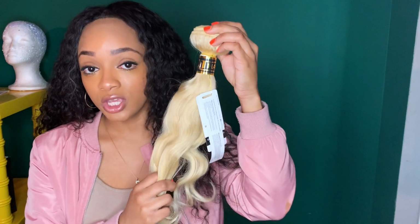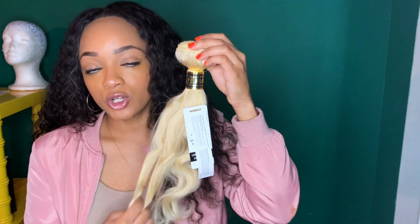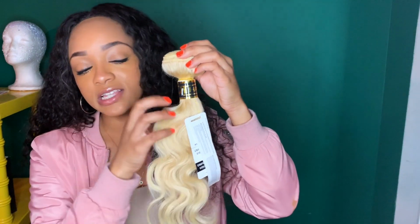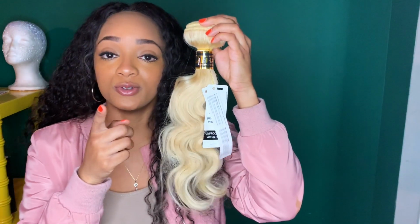QT Hair unfortunately did not have any straight hair available for me to purchase. I would have much rather preferred to get the 613 bundles straight hair just because it's a hassle to have to straighten it for the look that I'm trying to achieve. But I did end up getting a good deal on this hair. And if you want to know how much I paid, just stay tuned.